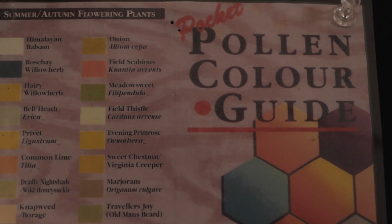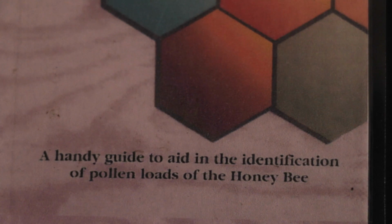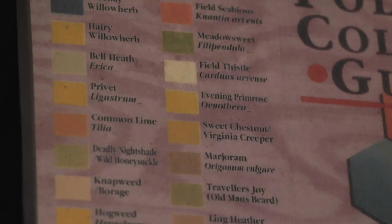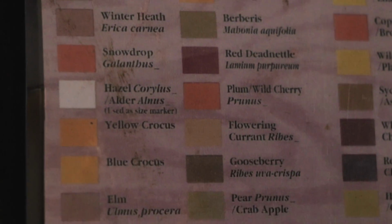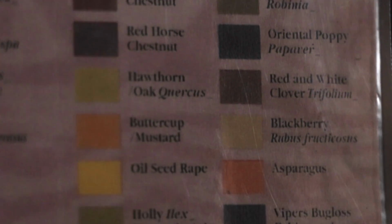We have a copy of the pollen colour guide, which is pretty fascinating. When the honeybee comes back from gathering, we can look at the lump of pollen stuck onto its back legs to be carried, and by its colour we can tell what plants it's been visiting, or what major plant it's visited. So the bees are telling us what plants they've used, and we can look at the pollen guide and decide what plants they haven't used, perhaps because we haven't got them. So it allows us to use the bees to tell us what plants to produce or conserve so that they have continuous pollen throughout the months of the year.